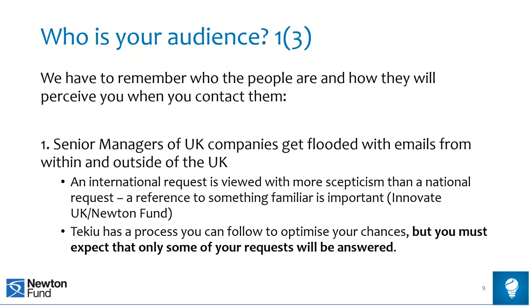You will see later on that in the email template we want you to use, we're making reference to that so that people very clearly see this is something to do with the UK and the Turkish government together creating a program, and that will lower the hurdle for your email to be read.